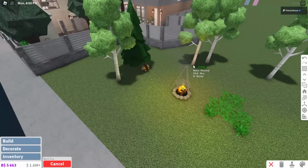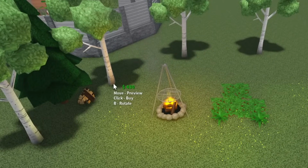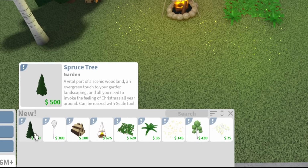We need more landscaping anyways, so this would help out a lot. I can put it anywhere. You're gonna see this everywhere on my plots. Don't be surprised. This and the spruce tree.